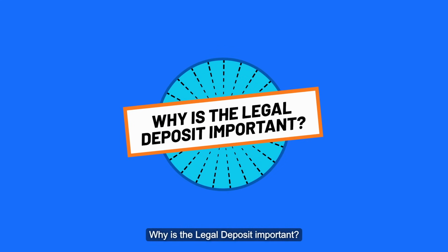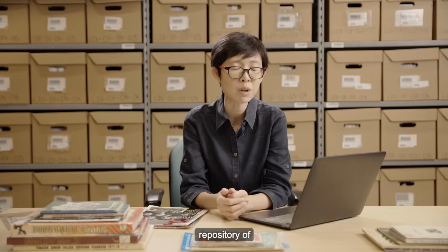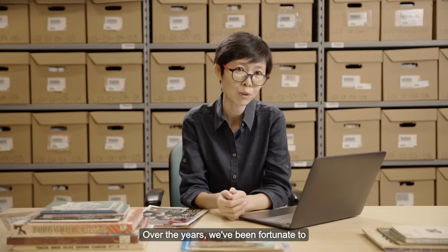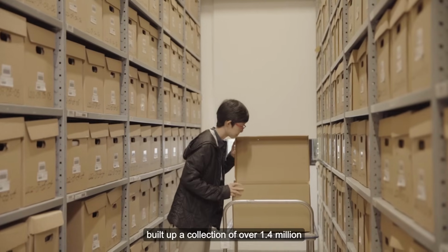Why is the Legal Deposit important? Legal Deposit is important because it is a repository of Singapore's published heritage. Over the years, we've been fortunate to have the support of the local publishing and writing community so that we've built up a collection of over 1.4 million items in the Legal Deposit collection.